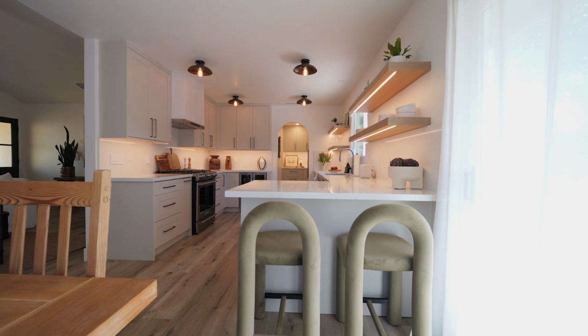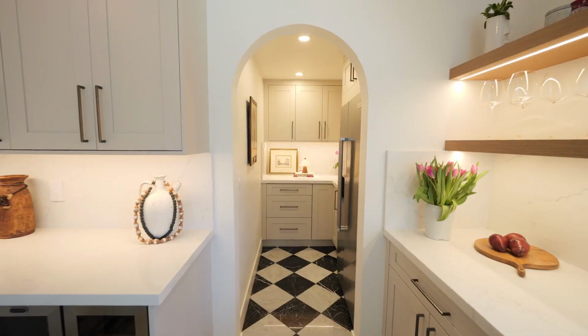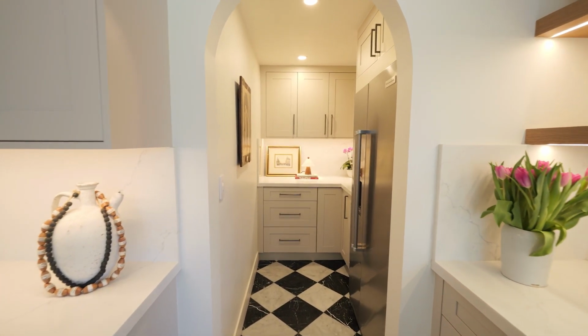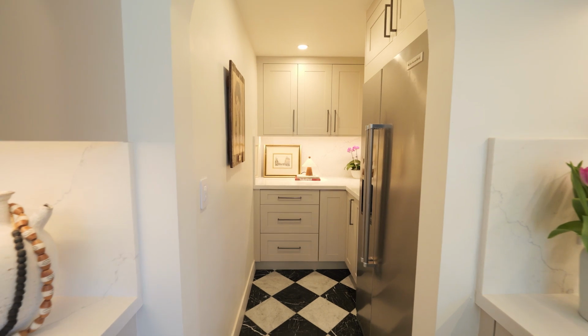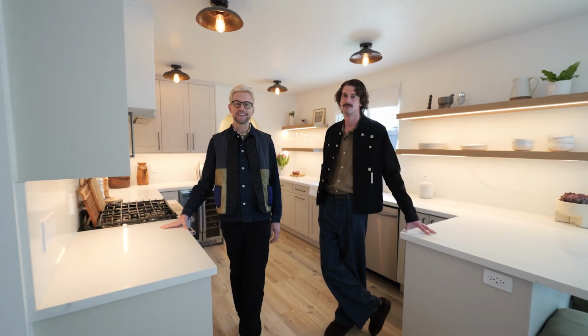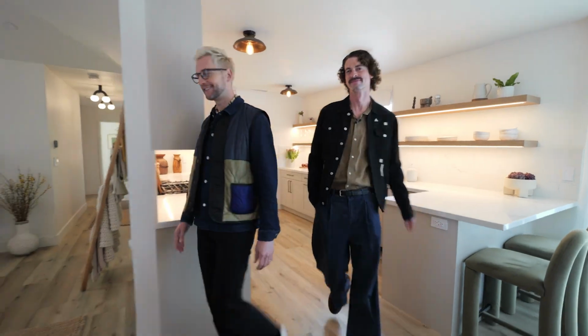And I love that we were able to transition what was the laundry area off the kitchen into a nice butler's pantry with some really fun checkerboard marble flooring. And it just makes me really happy that we can hide some of our appliances back there, keep them off the counters, and it's just a really usable space. All right, that's it for the kitchen. Let's keep going through the house.